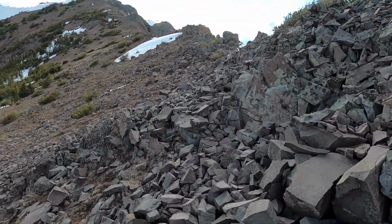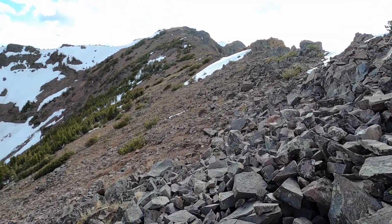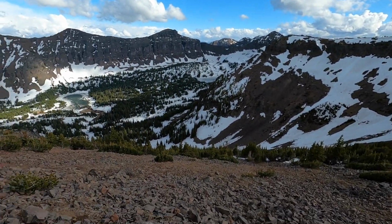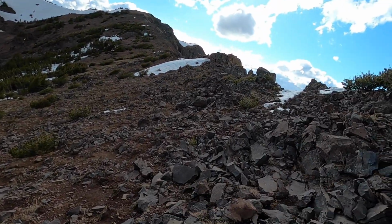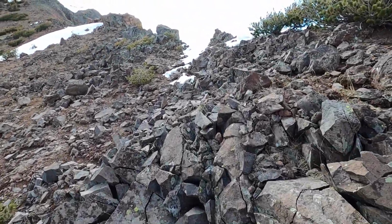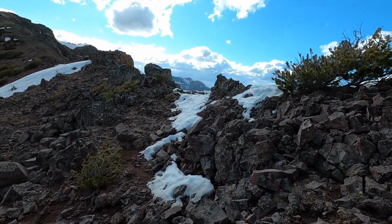Getting the sun breaking through. Really hitting Emerald Lake. That's beautiful. Let's see what's up over this ridge line. Wow.